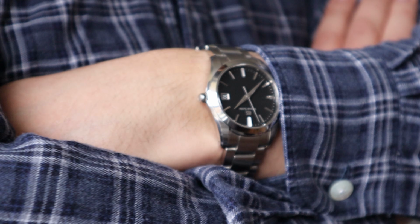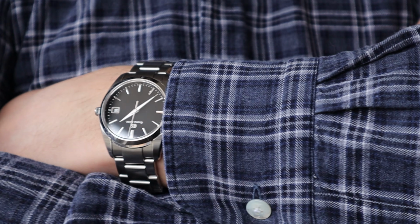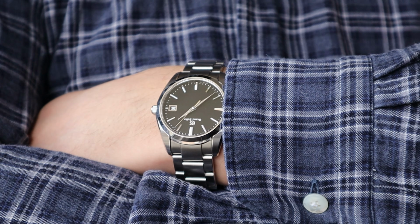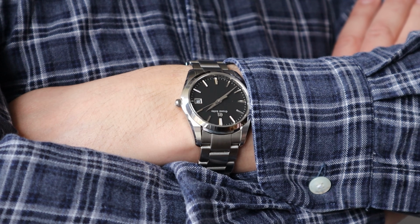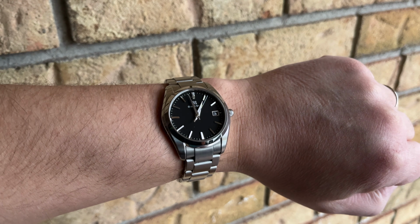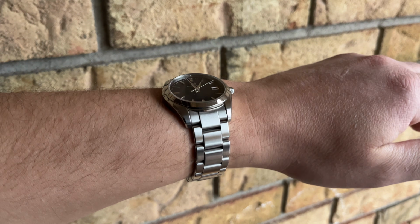The movement inside this Grand Seiko is not an ordinary quartz movement. The Grand Seiko quartz is far superior to any regular quartz movements. It is an in-house movement, it's finished well and it's crazy accurate. The stated accuracy is plus or minus 10 seconds per year. It's insane. There are a few things I wish they improved with the model. The bracelet is solid and good, but I wish it was tapered and had a micro adjustment option.